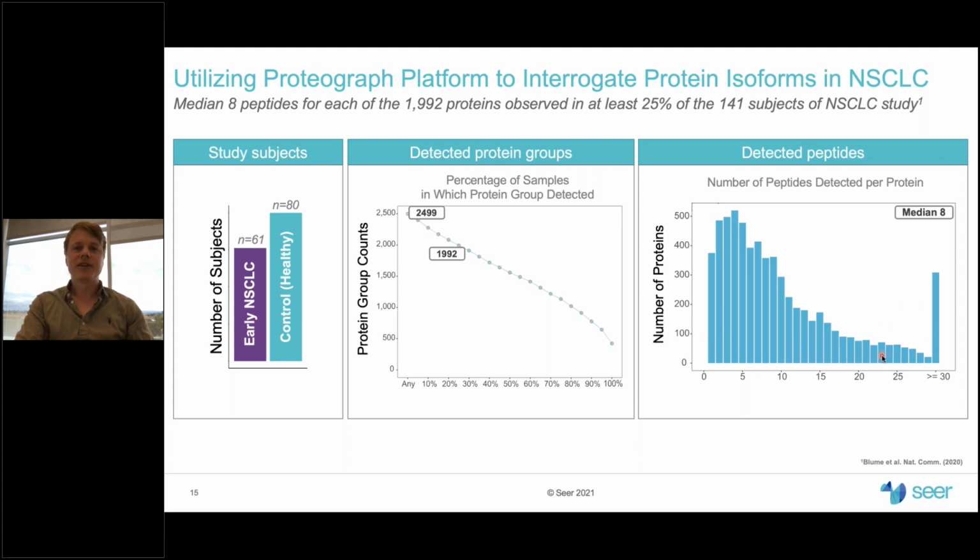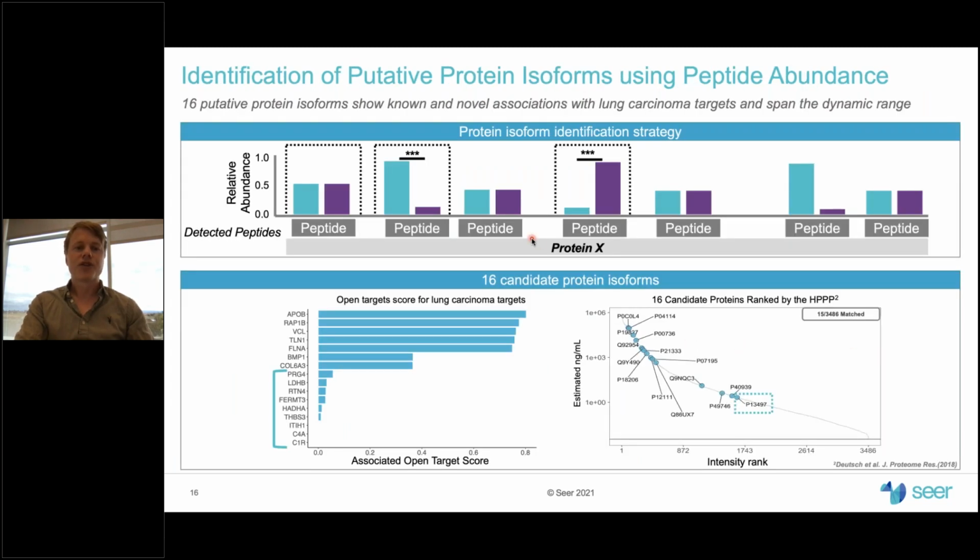That allows us to take a next step and see what is really happening at the protein isoform level, for example. One of the things we can look at is taking one protein here and finding the cases where, for a particular protein, we see differential expression and abundance of certain peptides that may speak to the presence, absence, or regulation of particular isoforms.